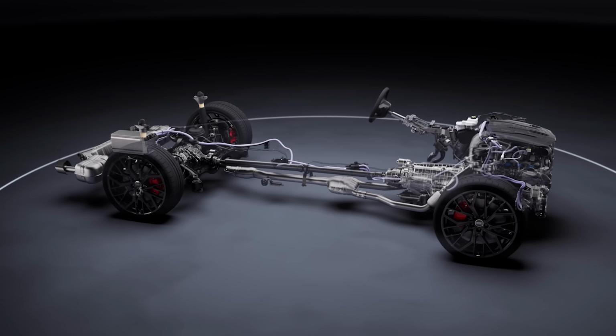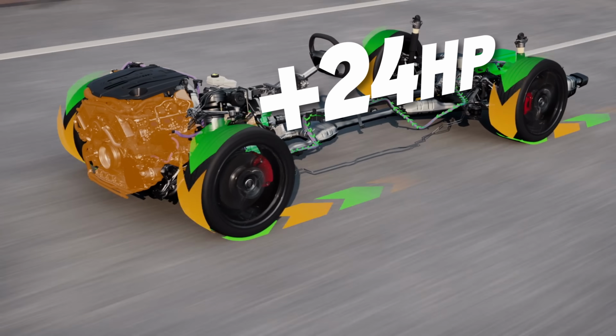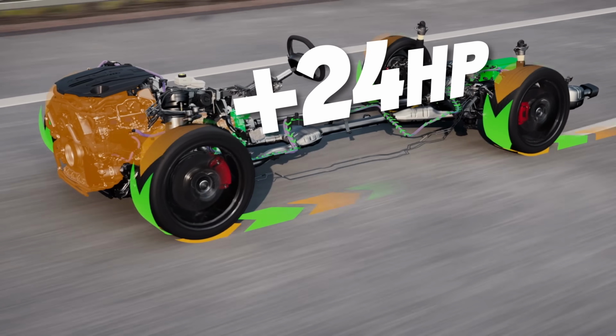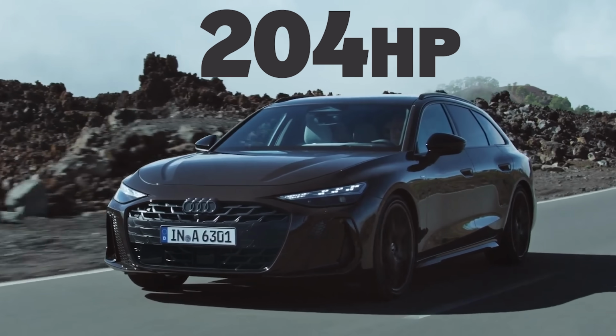Don't go expecting the system to deliver loads of extra horsepower though. The mild hybrid adds just 24 horsepower. Despite this, both the petrol and diesel engines produce the same 204 horsepower. The big difference comes when you look at the torque.